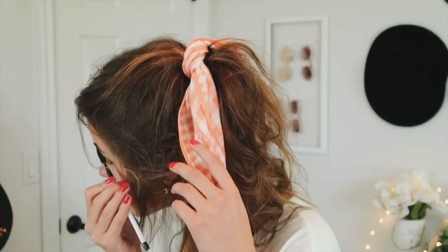Once I finish my eyebrows, I usually just take a spoolie brush and brush through them to make sure they're laying nicely and everything. So I'm just gonna go ahead and do that.